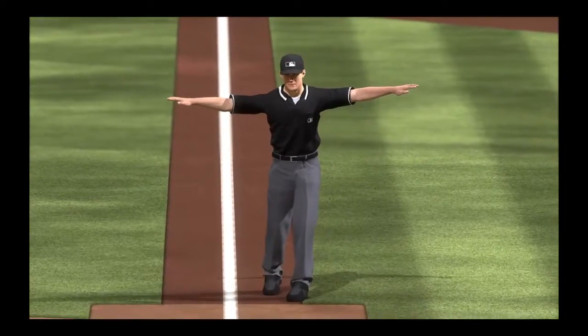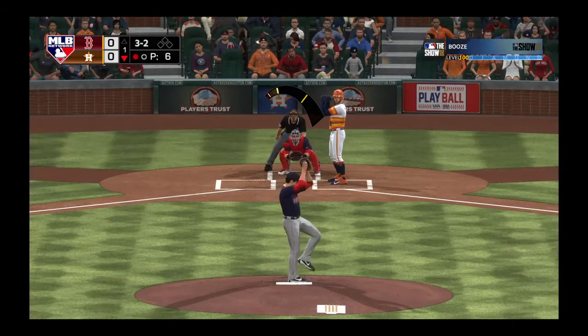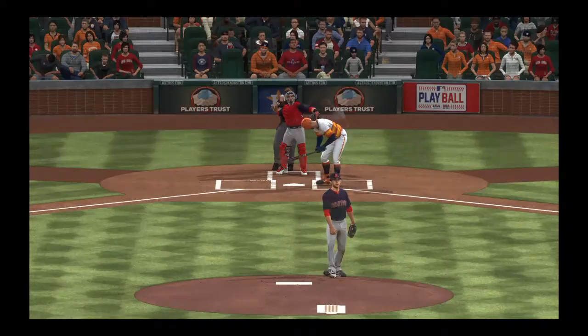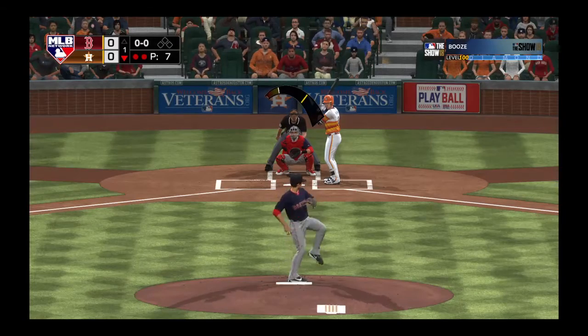Started to go. Did he hold up in time? Yes, says the first base umpire. It's ball 3 now. And the slider gets him swinging. Two gone. Into the box now, Alex Bregman, looking to get on base and keep this first inning alive.